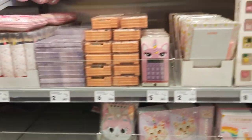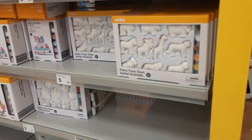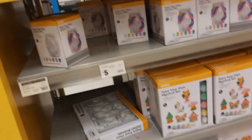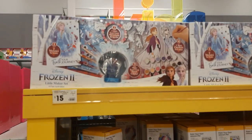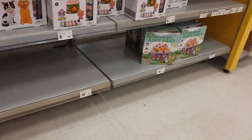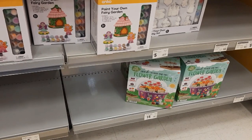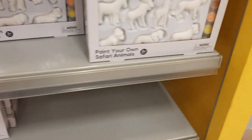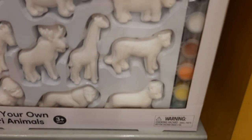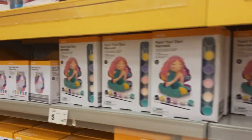Okay, we're just having a look here. All the stationery stuff. Kitty's plaything. Big activity sets. We need those sort of things at the moment, don't we? Keep the kids occupied at home. That little flower garden's cute. So cute. Lots of paint, your own pottery things. Oh, those animal ones. Oh, no. Oh, they're so cute. Wow. Lots of crafty stuff for the kids at home.